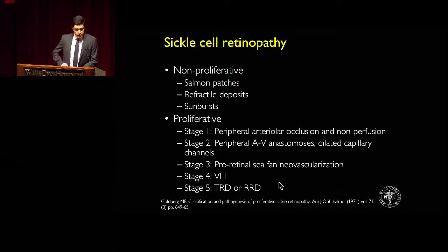So as we were already talking about, sickle cell retinopathy is categorized into non-proliferative and proliferative disease, with the non-proliferative having some hallmark lesions. The salmon patches are intraretinal lesions and hemorrhages that we can see. Refractile deposits or iridescent spots are basically sub-ILM depositions of hemosiderin secondary to hemorrhage. And sunburst lesions, as our patient has, are deep pigmented lesions associated with resolving subretinal hemorrhage. Given the atrophic nature of it, it would be expected to have some window defect in addition to the blockage from the actual pigment, as we saw in our patient.